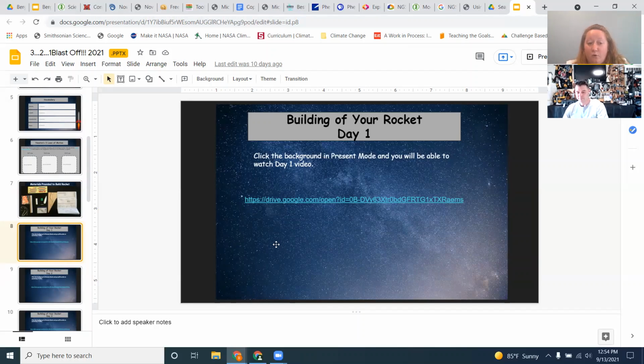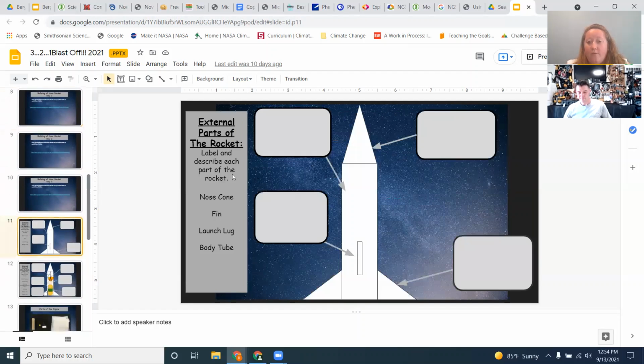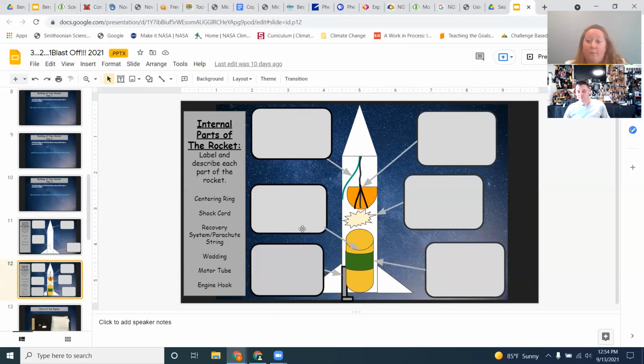And I've done it with groups. They have their own notebooks, but they'll work together and then they'll build a rocket that they share. So that's a little bit of what my digital notebook is like. Once they start building it, they'll start labeling the parts, getting to know how each of the parts work. This is where the kids are like, do I have to put a parachute in?